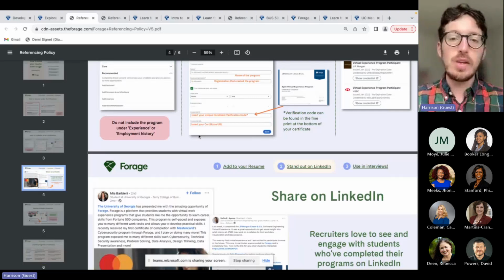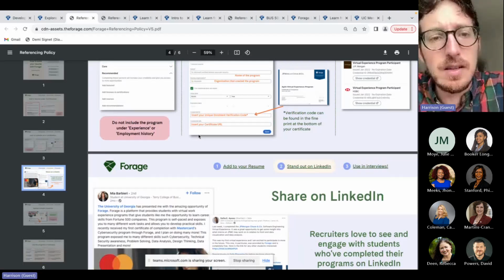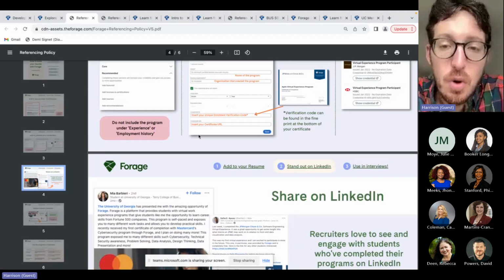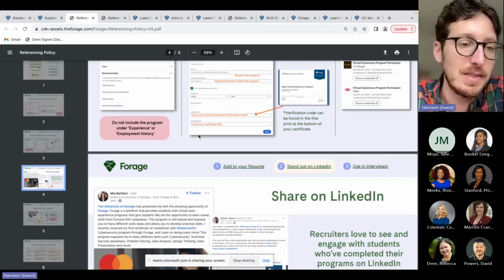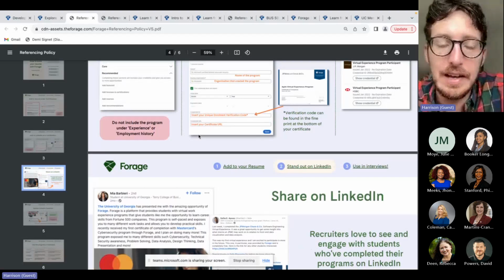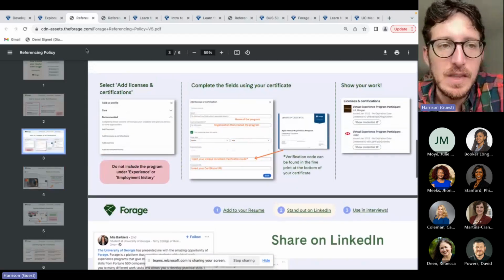That's not to say that this is only a tool for securing internship or full-time opportunities. This certainly is a space for learning and exploration. Students are not being assessed on their work by companies, and they can try out as many simulations as they would like. There's no limit to the number that they can explore, and they don't have to complete a simulation before trying out a different one.